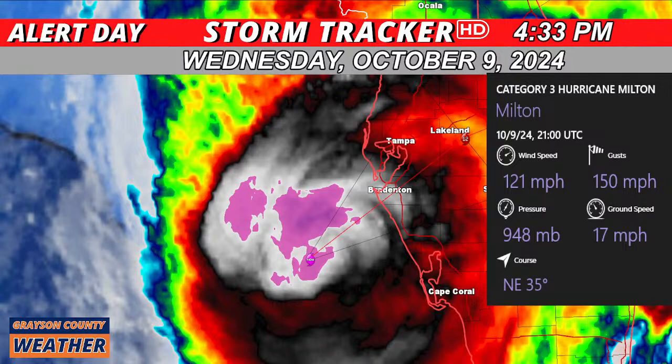Looking at it on satellite, the eye has filled in a little bit. It's not quite as organized as it was. We expected that as it experiences increased wind shear. Still, as I was talking about, we're really watching the landfall location closely. It's slightly north of what the center forecast track was. So it's really going to be a breath hold for the Tampa Bay area. They really don't need 15 feet of storm surge in the bay. That's what we're watching the closest right now, where it's going to make landfall.